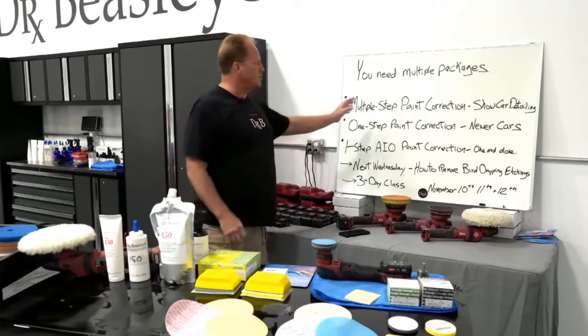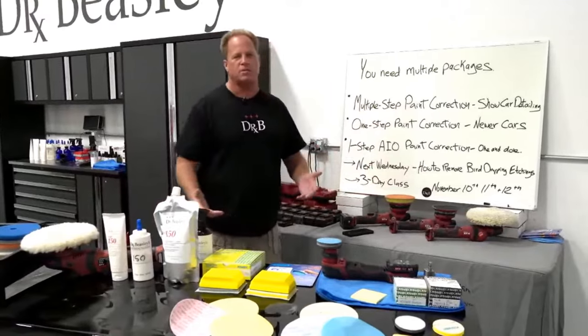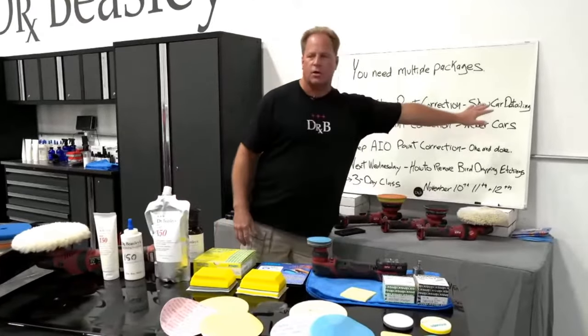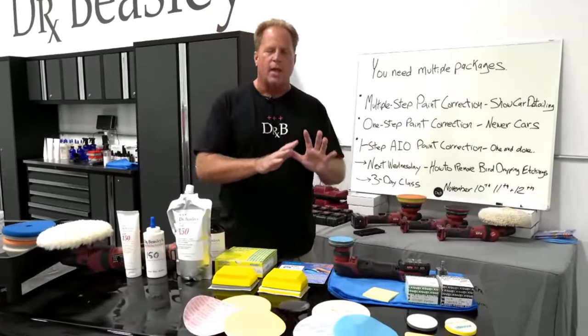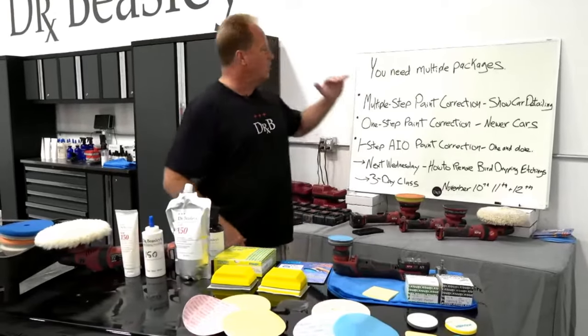Now, some of your customers, they don't have the budget. Maybe their car doesn't even qualify as a show car. Maybe it's just a daily driver, but they want to take care of it. Then you're going to do one step paint correction. This would be for newer cars or cars in pretty good shape, or people that don't care if you don't get all the swirls and scratches out, because their budget isn't going to afford having you spend the extra time to do that compounding step. So there's multiple step and one step.